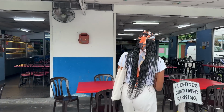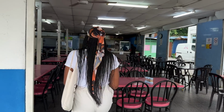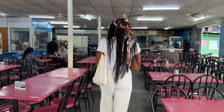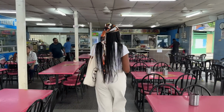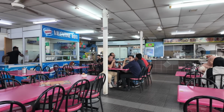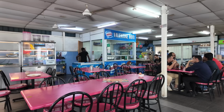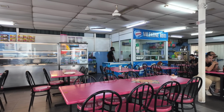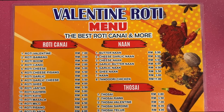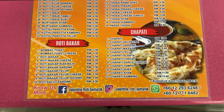Malaysia is a very diverse country with many cultural influences such as Malay, Indian, Chinese, and the food here reflects that with a variety of flavors and bold spices. Here at Valentine Roti, the Indian influence is coming through. We found this restaurant right on Google. It was about a 10-minute Uber ride from our Airbnb. The reviews looked promising, so we decided to give it a shot, and as you can tell by the menu here, the selection is great.